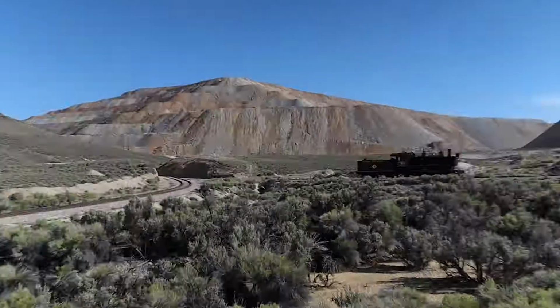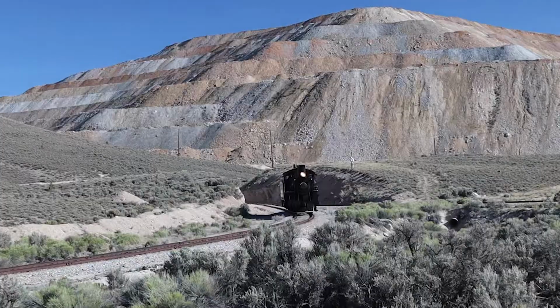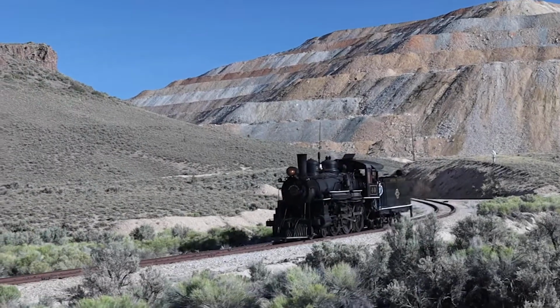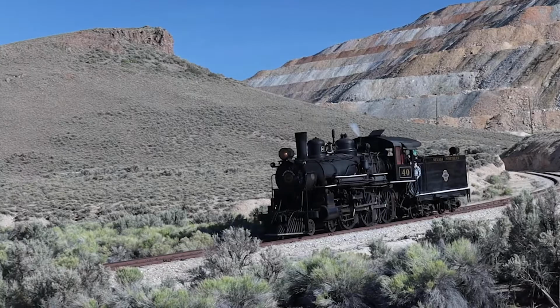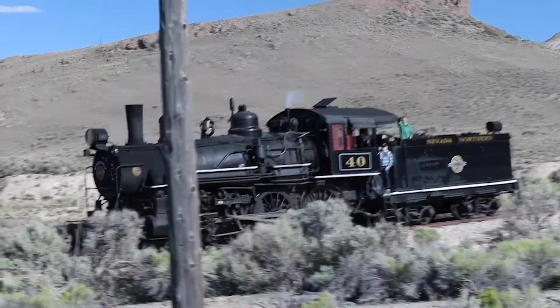It's at this point that the train turns around to take you back to the East Ely rail yard. Instead of turning the entire train around, it's just the engine that disconnects and does an end around move and hooks back up on the opposite end of the train and starts bringing you back downhill.